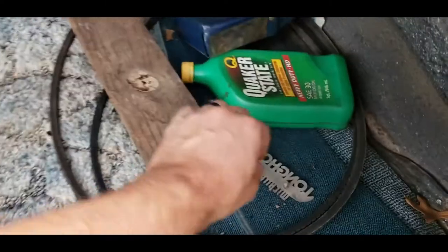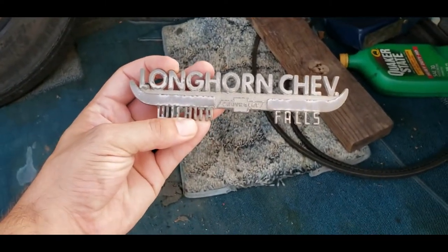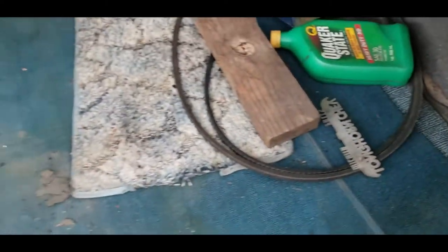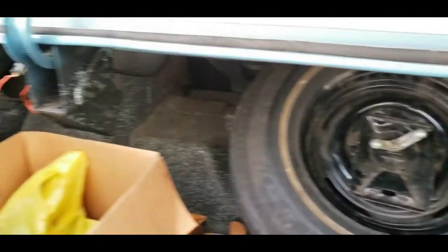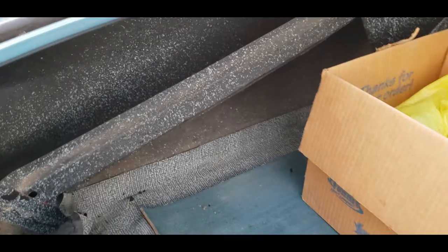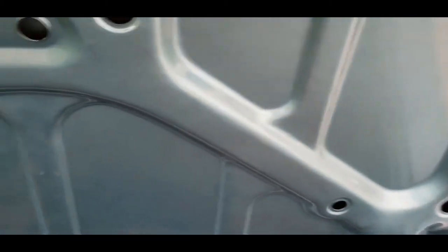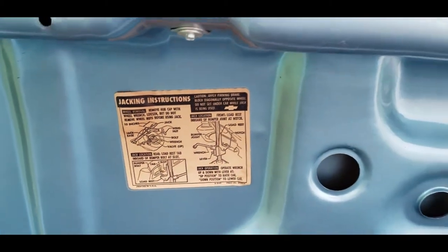Anyway, so we're gonna get this one all fixed up. Oh look, the original badge. Longhorn Chevy, Wichita Falls, Texas. That's pretty cool. Looks like the original spare white wall, which is pretty rad. But I mean, it looks great in here. Nothing's messed up. You can see how pretty the blue was when it was original, so maybe it'll buff to be close to that. Even still has the jacking instructions, guys.